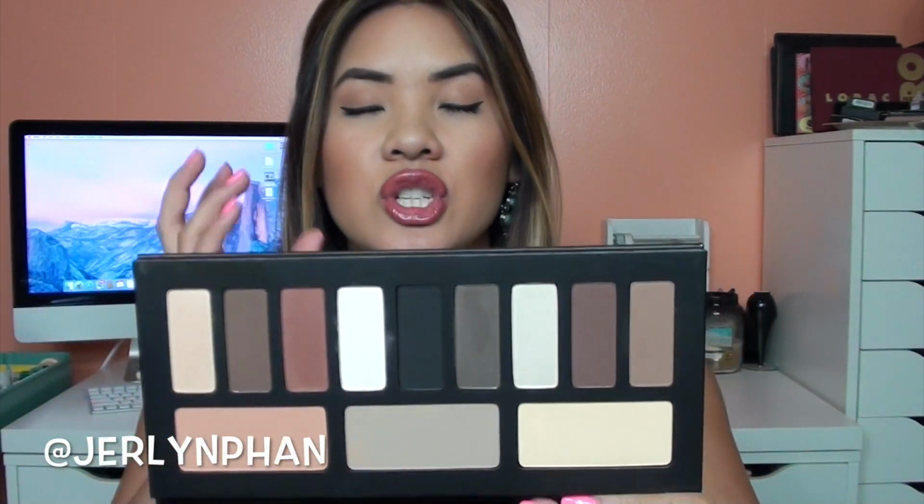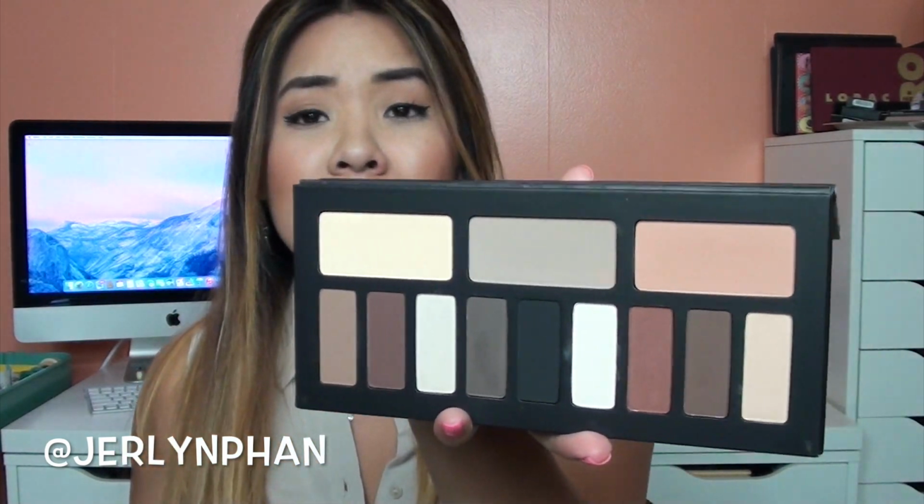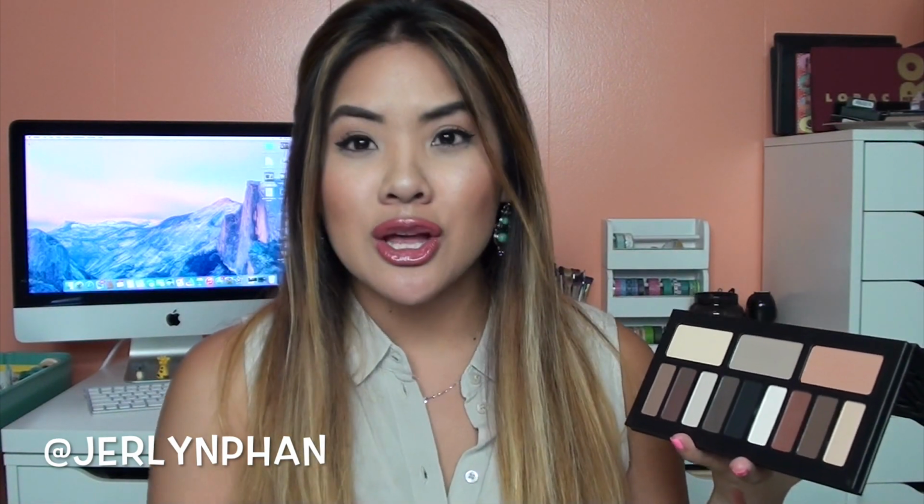It's an all matte eyeshadow palette with gorgeous neutral colors from warm shades to cool shades, and it's gonna be perfect for anyone and everyone. I absolutely love it. I love how it has a big mirror up here. I'm not gonna blind you with it, but look how beautiful this is. I have been wearing this so much, and it's so versatile. You can do a very smoky look or a natural look, and it's just worth the money.